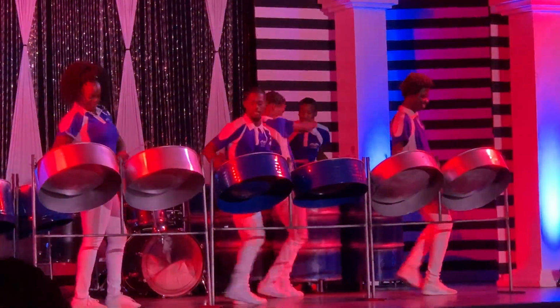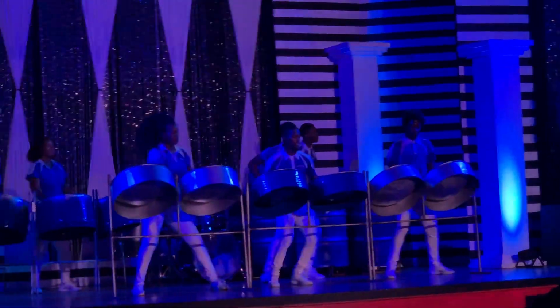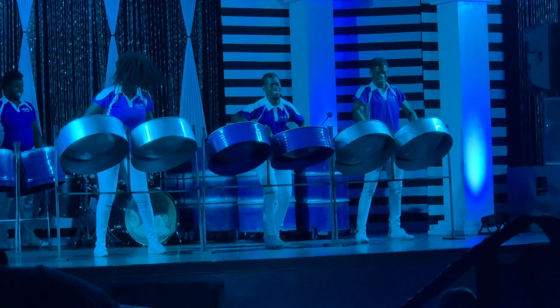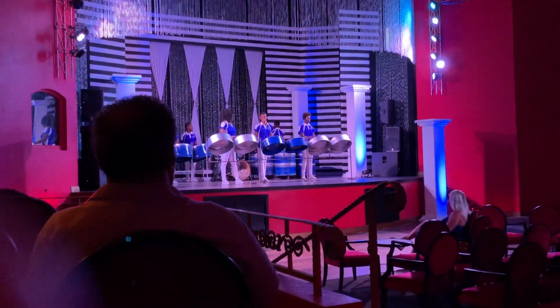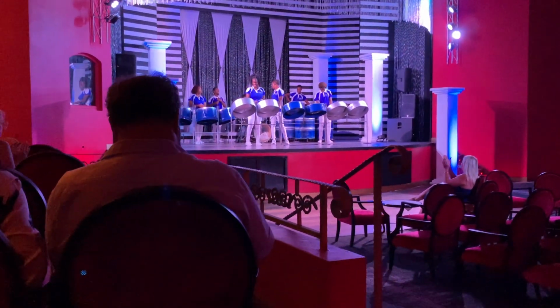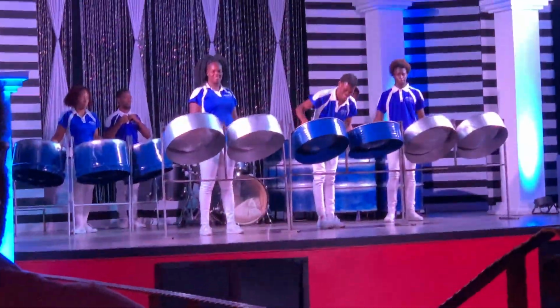I could watch people doing things that they love for hours. With the sounds of steel drums dancing in our heads, we headed back to the quiet side of the resort for a good night's rest.